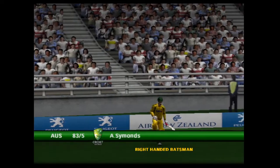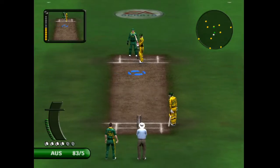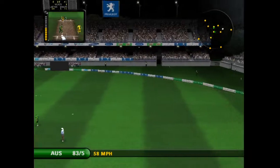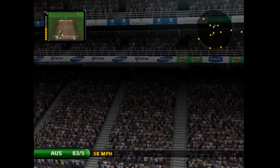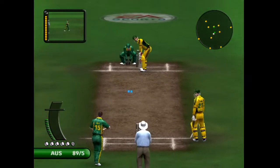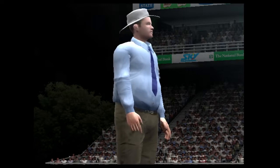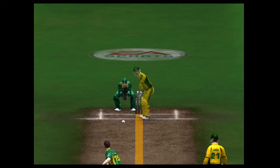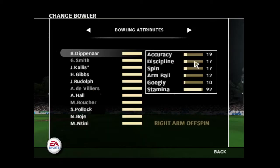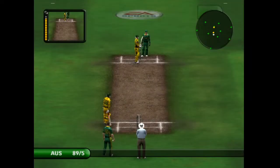On strike is Andrew Symonds. A demoralising sight for any bowler. The ball is just sailing over the fence. Confident appeal. No response from the umpire. Well, that looked as if it was drifting leg side to me. We're about to see a change in the bowling. Smith has changed his field slightly.